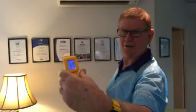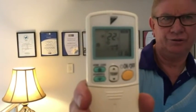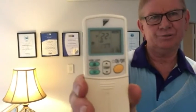So you can see there the temperature is 12, and you'll see on the remote it's set at 22, which means in fact the air conditioner is perfect. Everything's running according to Hoyle. So remember what I said, 10 degrees between what's on the remote and the air coming off the air conditioner is about what it should be.